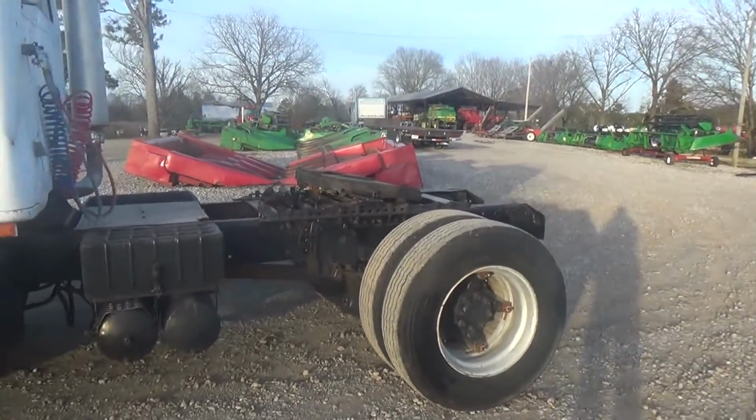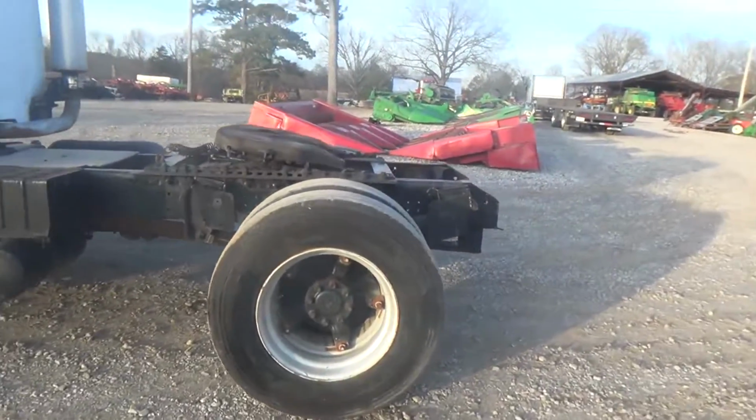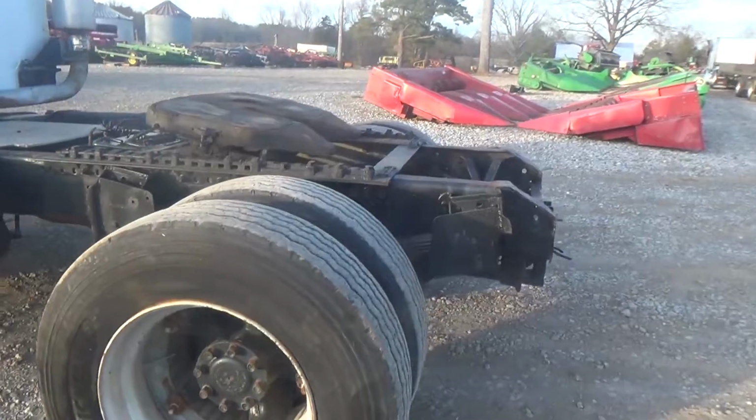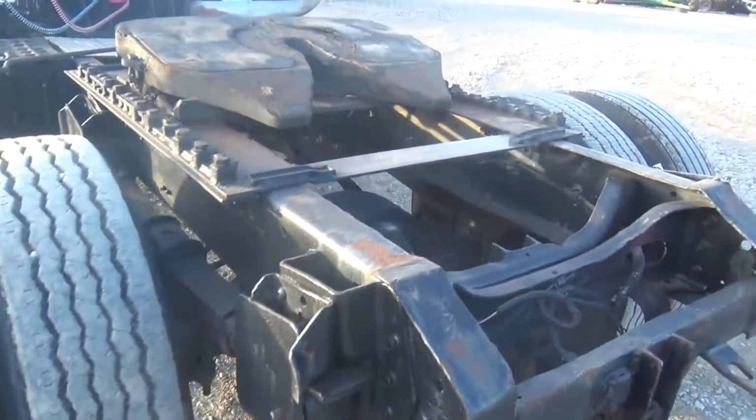The truck runs and drives, starts good. It starts good in the cold weather. Starts good every time we went to it. It started good. Tires are decent on the trailer. We had to replace one tire on the back right.